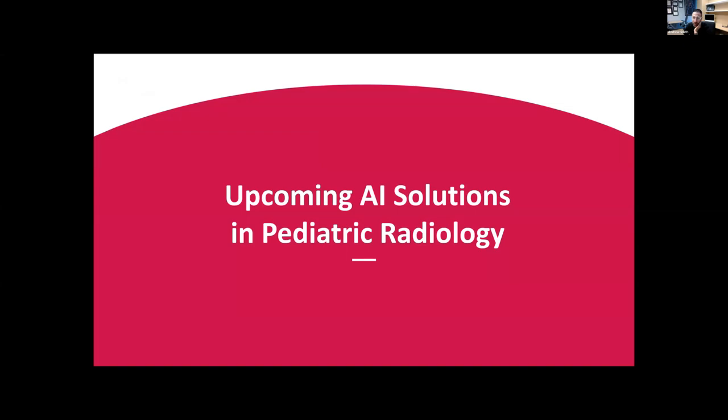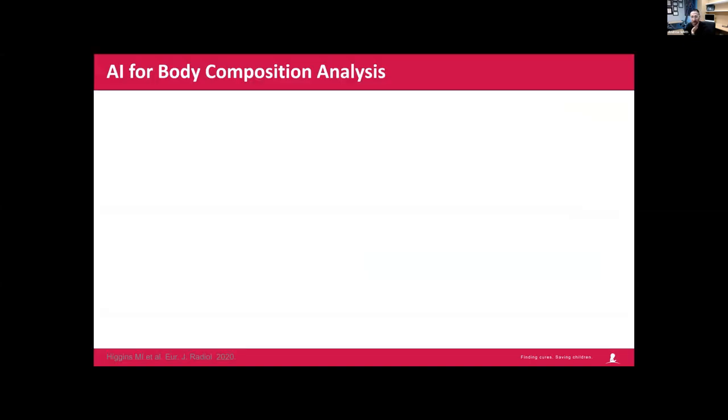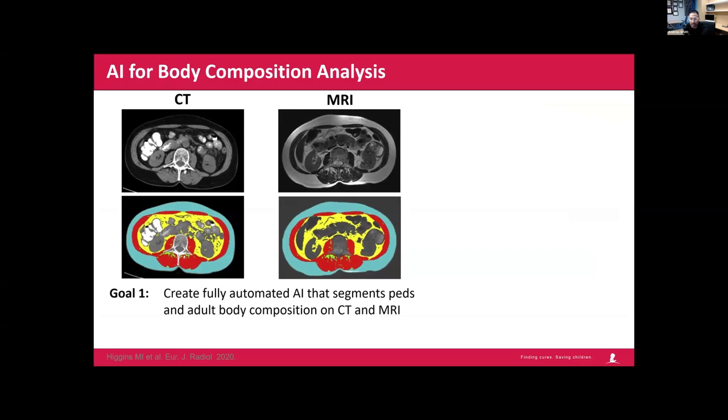And I'll just move on to a couple more topics to keep us not too far off of time. How about upcoming AI solutions in pediatric radiology? I think it should be fairly easy to achieve body composition analysis on CT and MRI. And you can do it for peds and adults, okay?